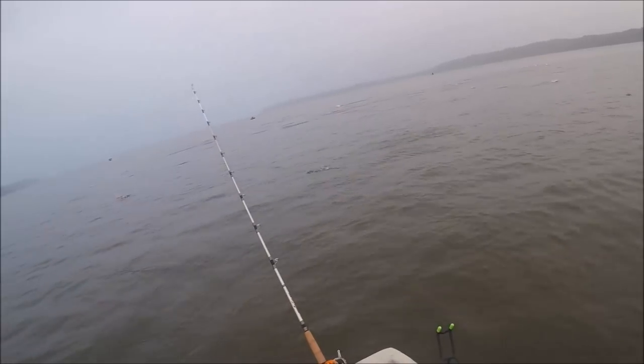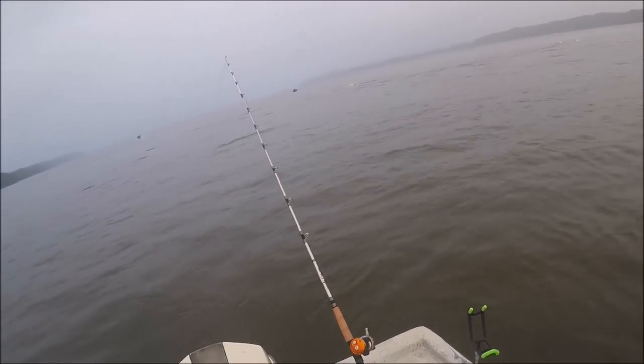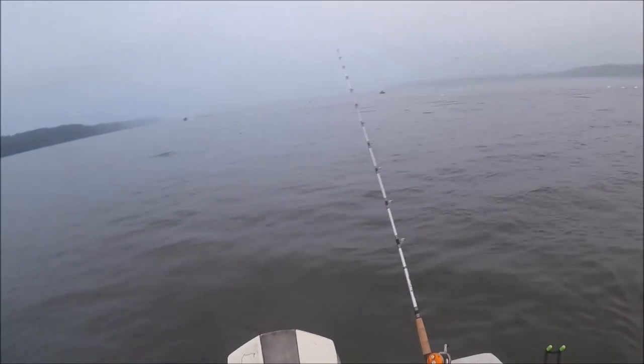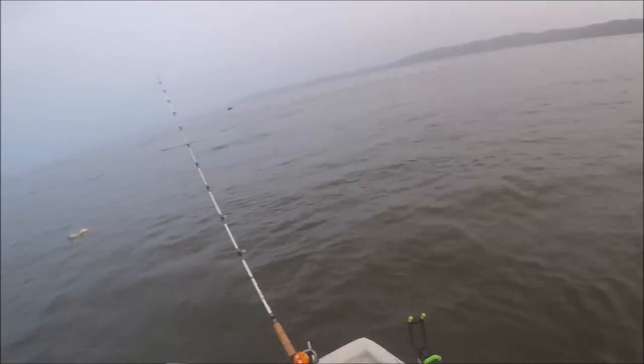And we are most definitely going to get wet. I have to stop putting my rain gear on. We'll probably have to put the camera away while it's raining real hard. I don't really have a good waterproof. I got a waterproof case, but the camera's not in the waterproof case right now where I'm using my microphone.